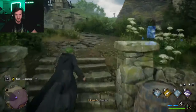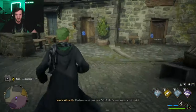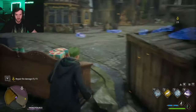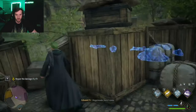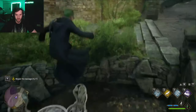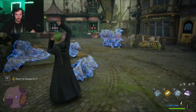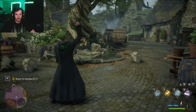Revelio. Resource indeed, your field guide. Repairer. Revelio. Hogsmeade, here I come. Okay, this one should be repaired too. One less thing for Officer Singer to worry about. And that's the last one.